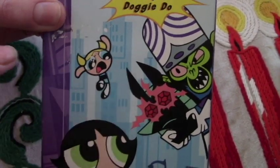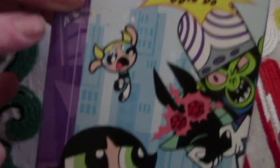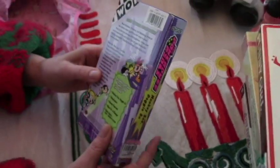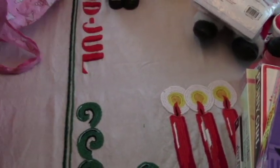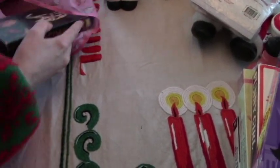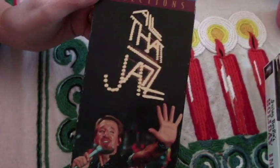Mojo Jojo. Mojo Jojo. My favorite, Bubbles. Monkey see, doggy do. Oops! Look at that. Huh? They're cute. More of them. Yes, more. Oh, this is a good one. Yeah. This has always been fun.